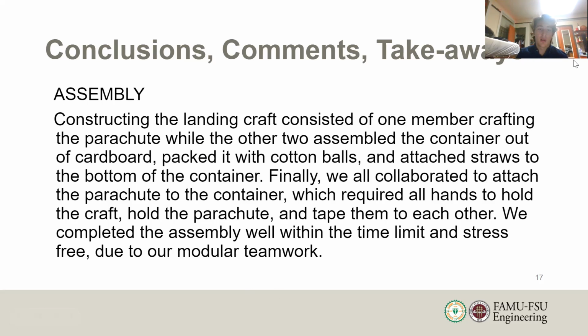With our assembly, our construction consisted of one member crafting the parachute while the other two assembled the container out of cardboard, packed it with cotton balls, and attached straws to the bottom of the container. Finally, we all collaborated to attach the parachute to the container, which required all hands to hold the craft, hold the parachute, and tape them to each other. We completed the assembly well within the time limit and stress-free due to our modular teamwork.